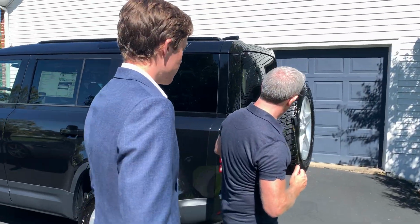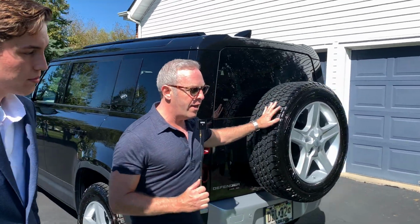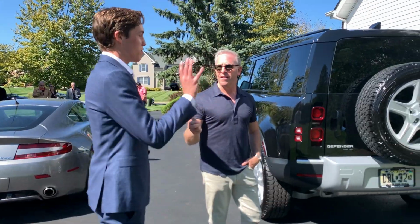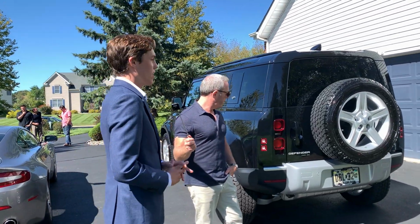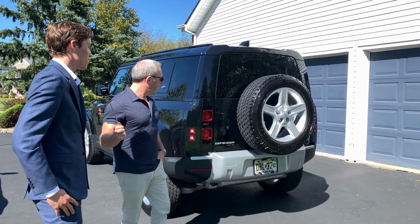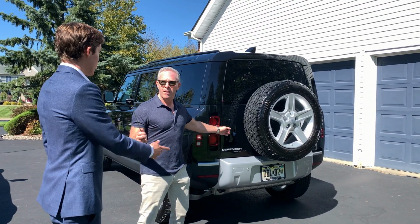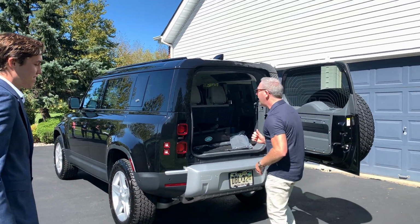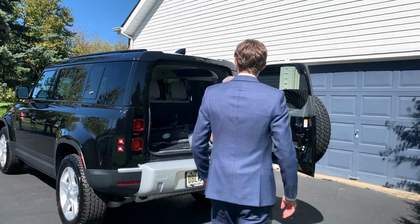Swing over this way if we can. Now, some vehicles obviously have a cute little donut. This is not. No, absolutely. So this is a full-size spare. All Defenders come with it, and this is sort of a Defender hallmark. You can't have a Defender without the spare. Is this open, by the way, right now? Yes, it's unlocked. So feel free to open it up, and there you go. What? Gifts for me? This is amazing.